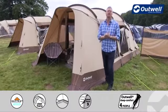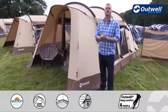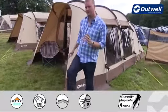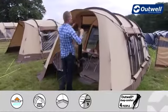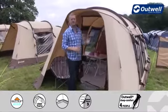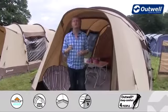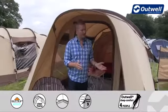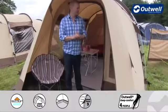This is a 3-roomed tent which is tunnel style, and it has 2 bedrooms across the back which will sleep up to 5 people. A really nice feature for me on this tent is the front canopy area. What we have here is it coming straight off the front of the tent, just giving you a nice area where if it's a little bit drizzly you can still sit outside and have shelter, or if you're lucky enough for it to be a really nice sunny day you can get a little bit of shade here too. Also a nice area for things like kitchen storage units and furniture and things like that.